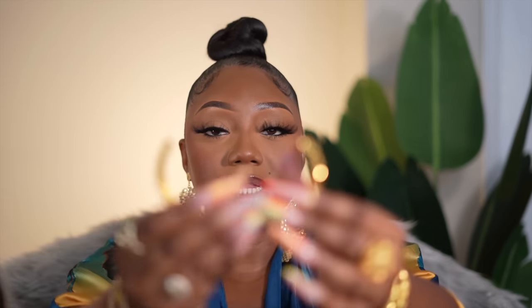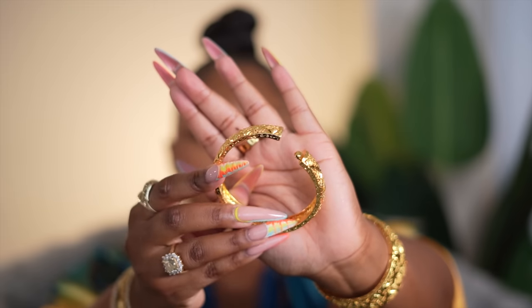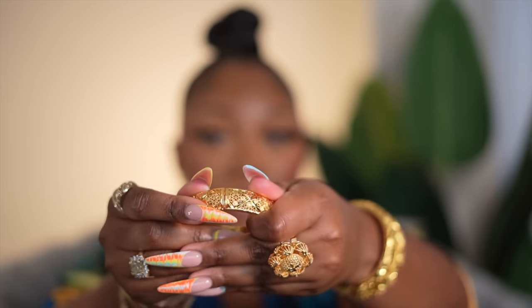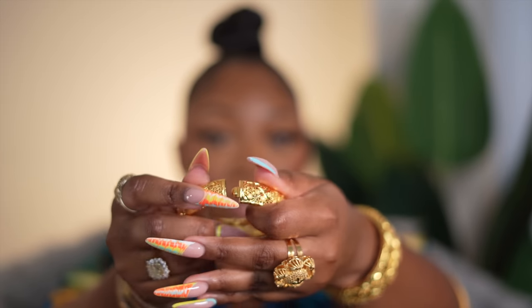I really and truly don't want to take this off. Oh, there we go, because it was easy. So this is how it is. It's just a snap closure. Do you hear that? Oops. Just like that. It's easy to put on and easy to take off.